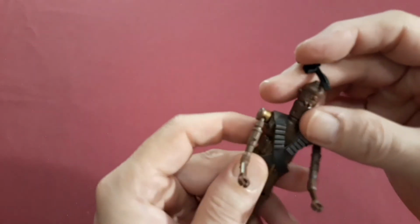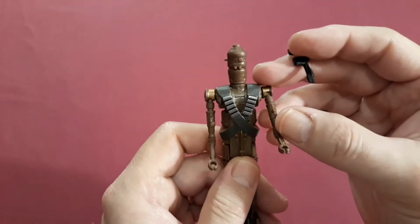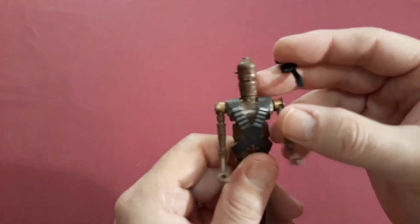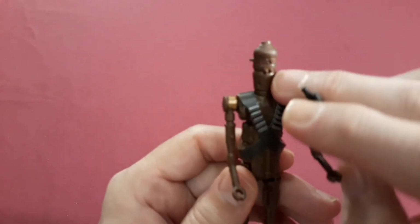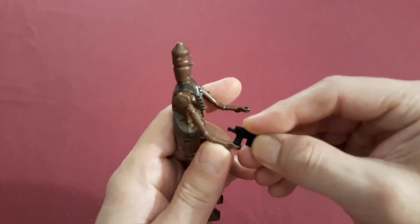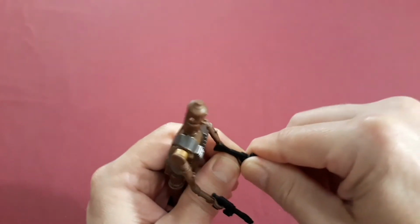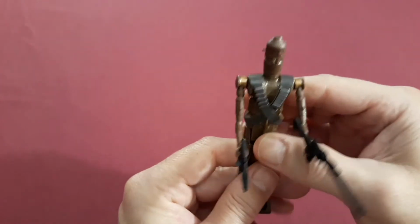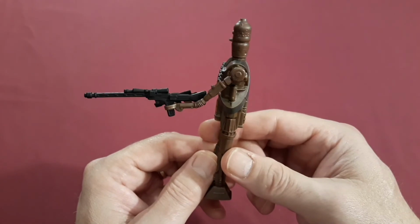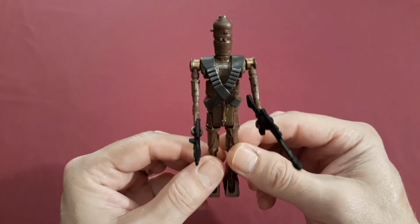He has a nice bandolier around his chest here. It's also part of him, so it doesn't really come off. Very simple articulation. I wasn't sure where his eyeballs were, but he's got two really close together right there. I suppose that's them. His hands clamp onto his accessories really well. And now he is prepared to take on anybody. Especially anybody trying to mess with Grogu.